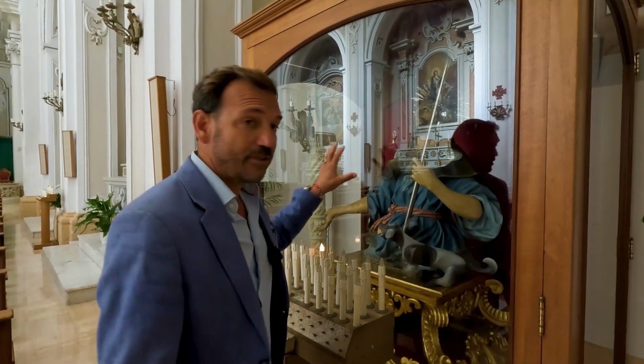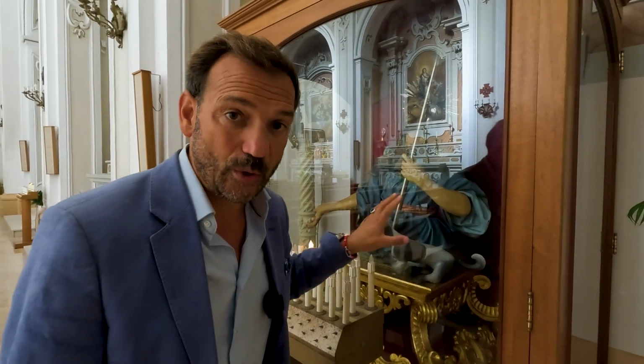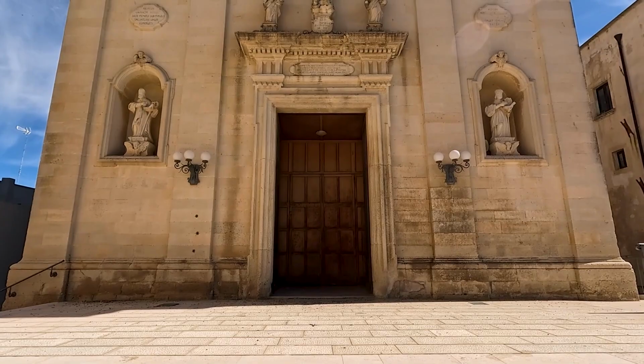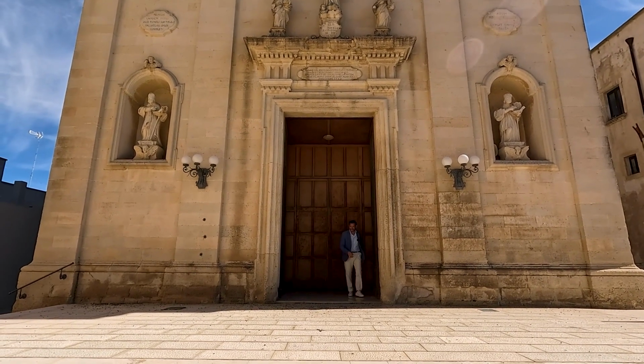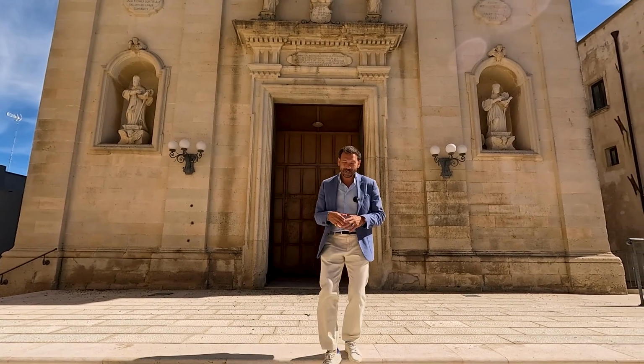Just before we leave the church, this is the patron of the city of Giurdignano, San. And after this extraordinary tour and visiting the church and asking the blessing, I think it's time to go and try some local food at a very special place. Come with me.